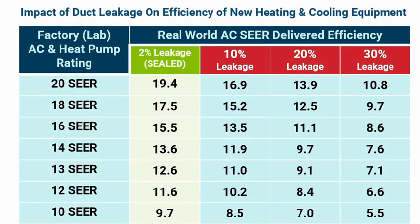Then I flip the card to show the chart and continue with, now this chart summarizes the research on what the typical impact is, depending on different levels of duct leakage. For example, these days a 16 or 17 SEER rated air conditioner is a very popular choice. But as you can see here, with a middle-of-the-road typical 20% duct leakage, a machine that's rated at 16 SEER in the laboratory will likely only perform like an 11 SEER in the real world. Pretty shocking, right? Most people agree.